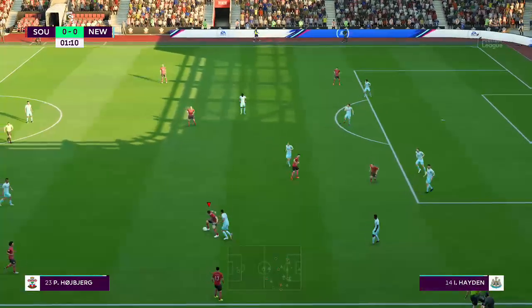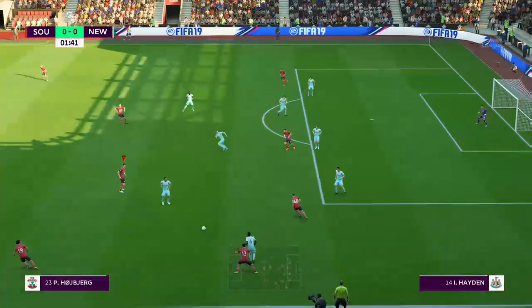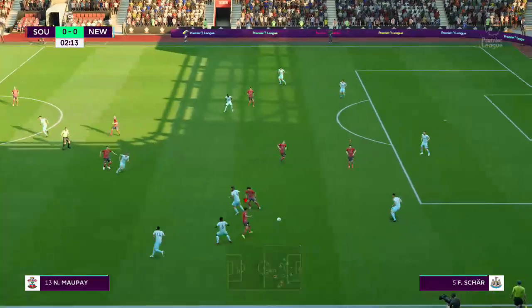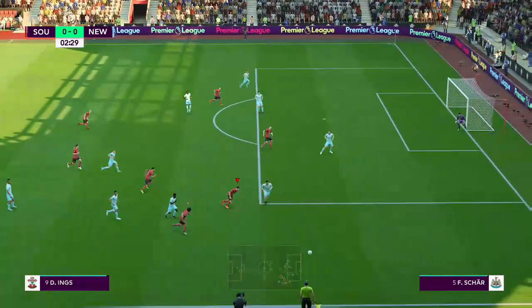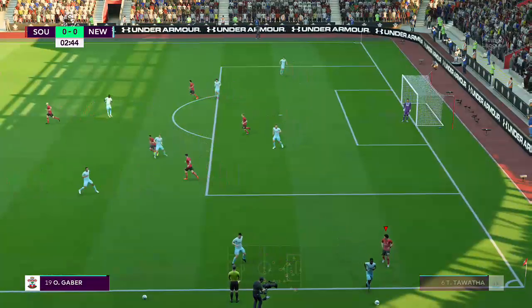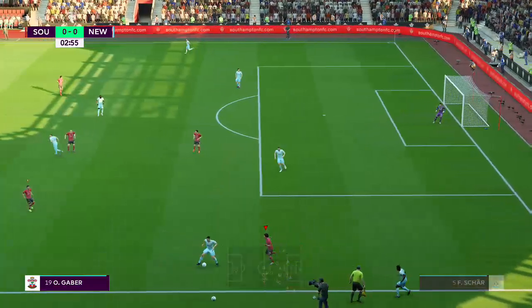Here's Højbjerg. Gabert. Oh, he spotted the pass and cut it out. And it's going to be his throw here.